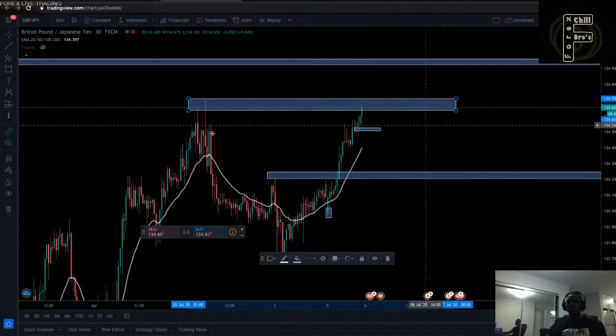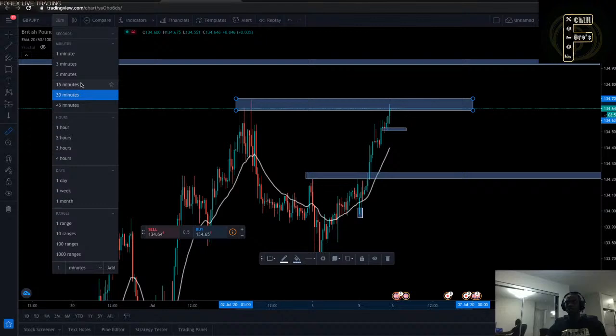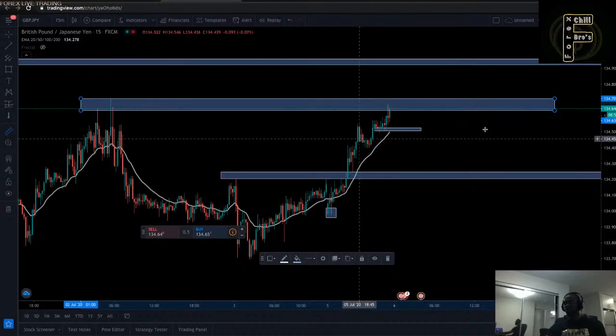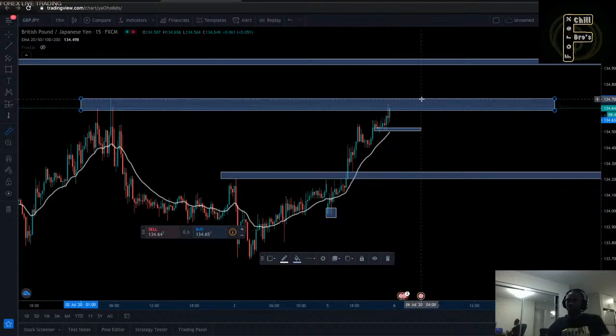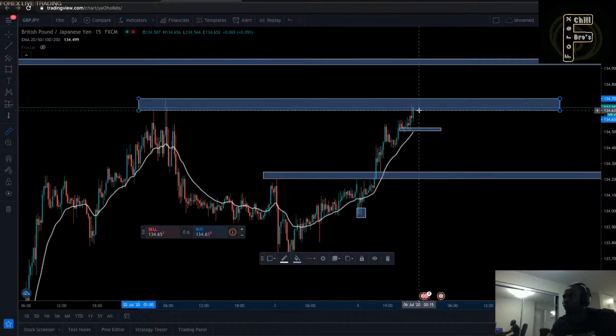Oh wow, we're pushing. We are pushing to the top side. So let's see what's going to happen. Let's go back to the 15. Are we going to reject this area again, or are we going to break this level? Because we're having some solid push right now. Let's just wait and see how it plays out.